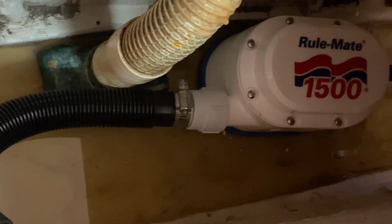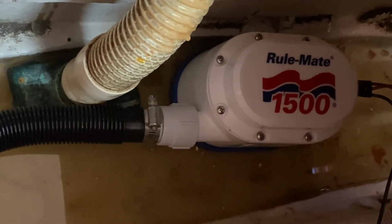So it's an internal switch and it's activated by movement. Here at the marina, when we're just tied up, it doesn't really have much movement unless somebody goes by and creates a wake. Because if you're in calm water and your boat's just filling up with water and the switch doesn't turn on, something to think about.